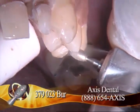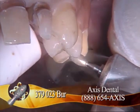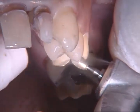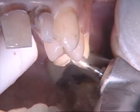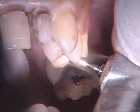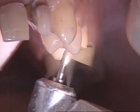Here's the football burr, the 379-023, being used to round off some things. This is actually a nice occlusal reduction diamond. Because of its convex shape, it creates a concave surface on the occlusal surface and gives you just a little extra room from the opposing dentition.